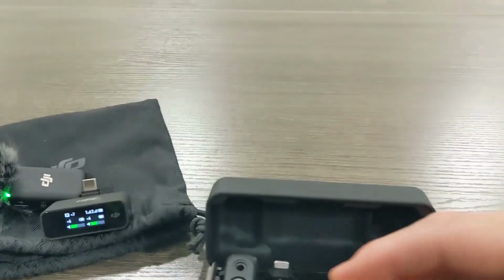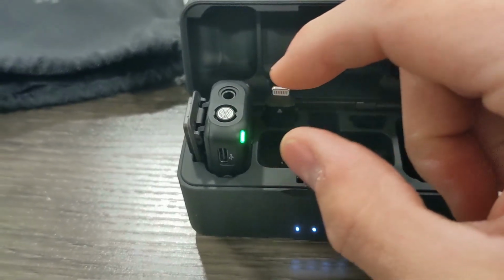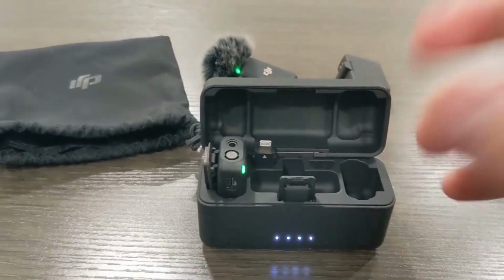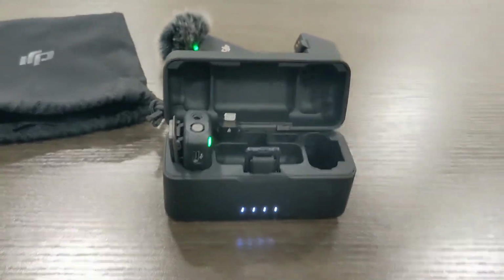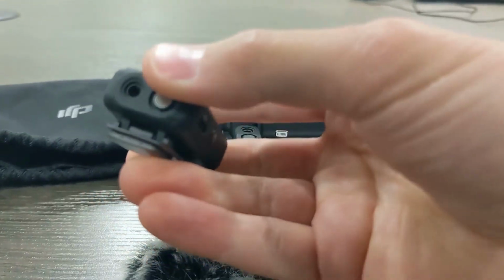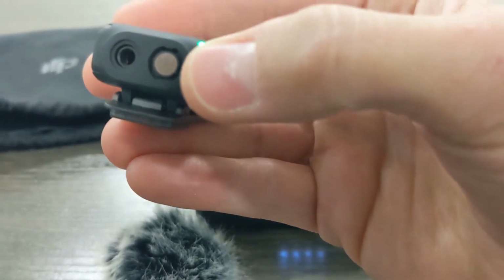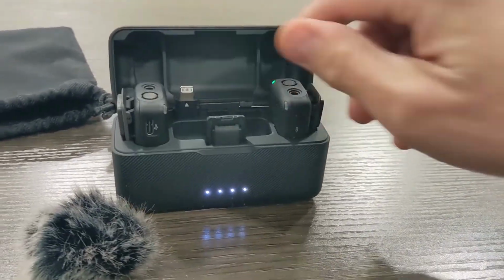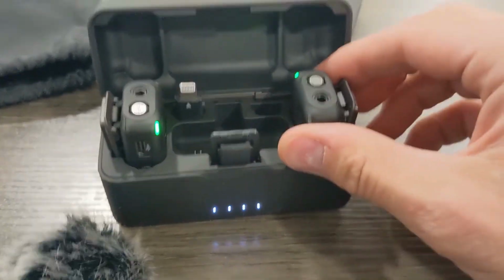So you have the little hot shoe here for a camera. There's a 3.5 millimeter outlet there, so you can plug that into the camera, and then it'll sync up to your camera. You have these little dead cats here to block the sound. And you just kind of screw off there. So there's the mic. Sorry, there's the mic right there. You can just put that on if it's windy outside, which normally we have it on. And then you just slide it in there, and they sync up to the transmitter automatically.